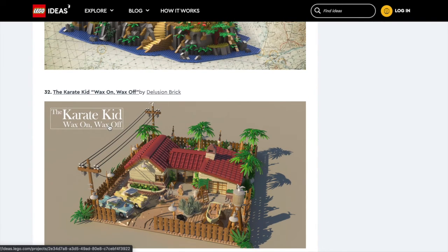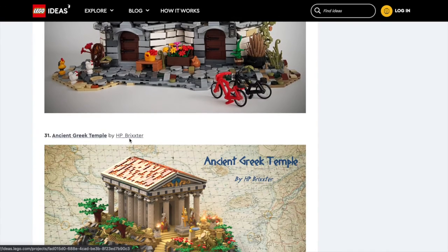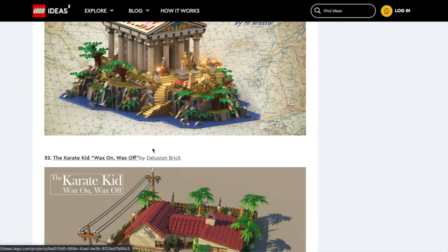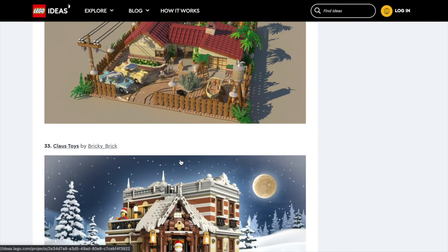Next up, Karate Kid Wax On, Wax Off. Oh, I forgot to say, the last one was by HP Brickster. I think I said that. Wax On, Wax Off is by Delusion Bricks. This is from the Karate Kid. It's really cool, except it's just really big, and it's close to a modular, so I don't think it'll happen.